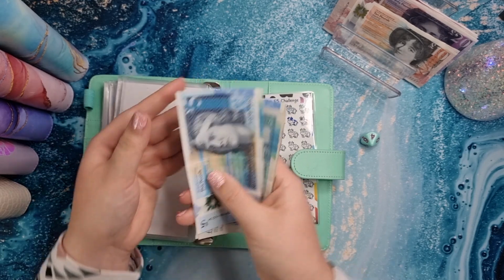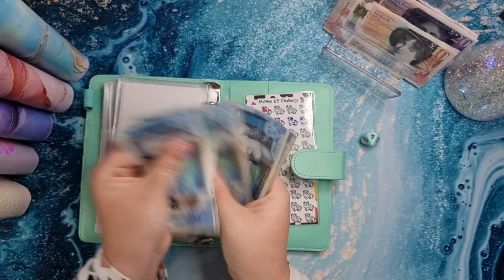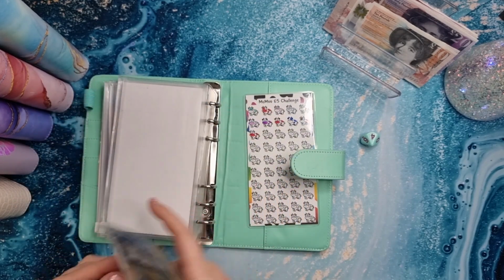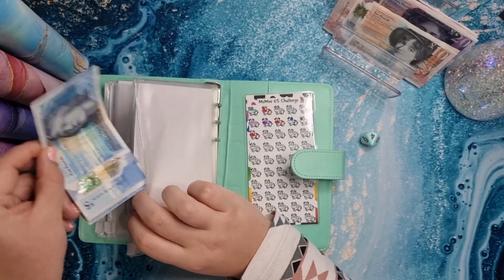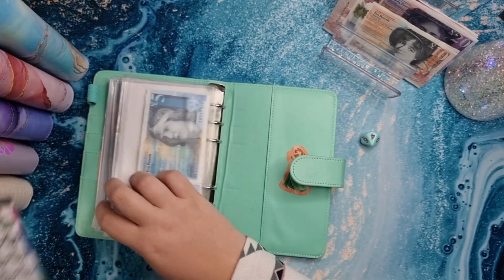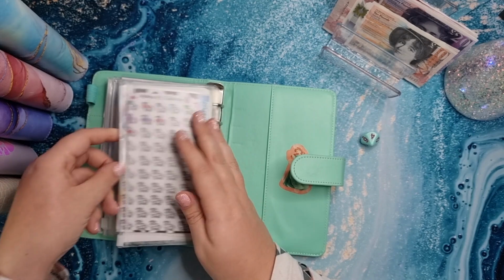Is that cheating? 20, 40, 20, 40, 5, 10, 15, 20, 25, 30, 35, 40, 45, 50 and £55 in the Moo challenge. Yeah, he's been doing really well at it recently with his clothes, so I'm kind of thinking, should I just ask him to do it for me and then give me the money?